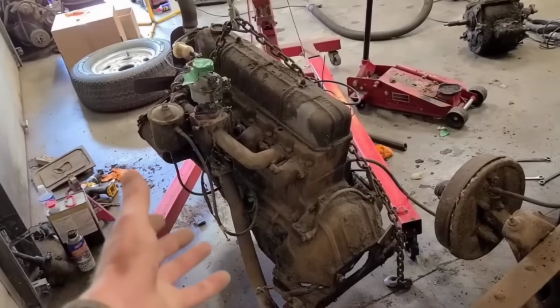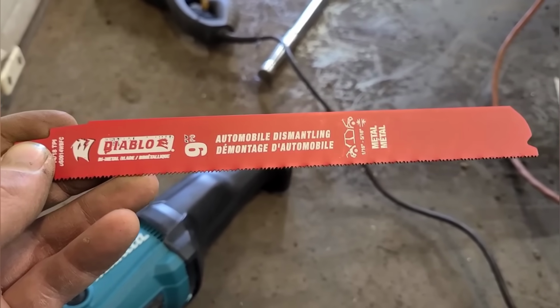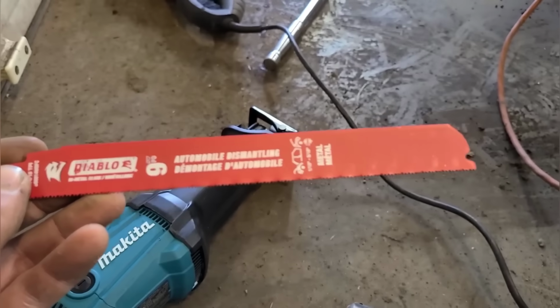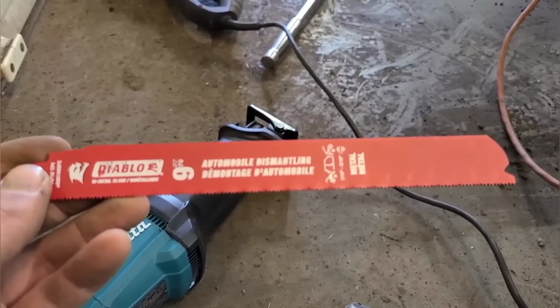How come you guys didn't remind me to disconnect the choke cable? Come on. Do you know they make a Sawzall blade specifically for exactly what we're doing here? Wish I would have known about these earlier. Could have saved myself a fortune on wrenches and things over the years.